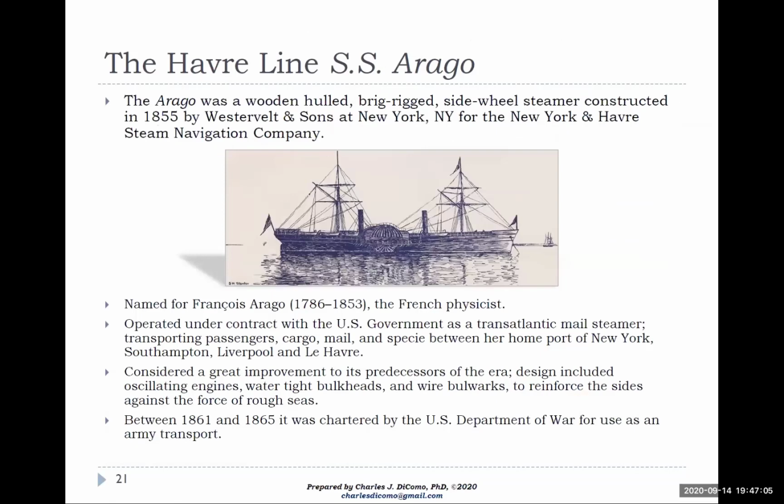And here, based upon the cancels, this is the Arago, another wooden-hulled side-wheeled steamer, constructed in 1855 by Westervelt and Sons, New York. This is for the Havre Steam Navigation Company. It was named for Francois Arago. This name should ring a bell with many folks. He was a French physicist. He was a friend of Smithson, who started the Smithsonian.